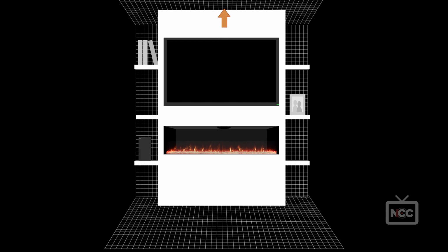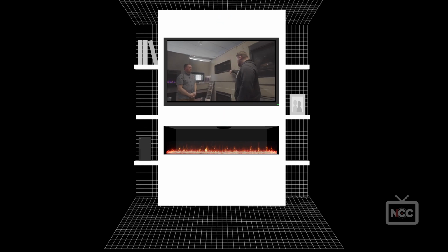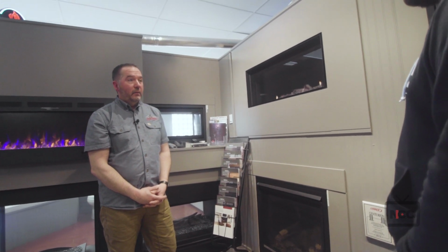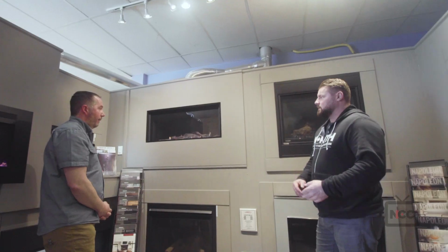So it protects the electronics of the TV from not having all of that heat rising up right past the television. Can you adapt that to this unit and this unit and this unit, or is it specific on each unit? It's specific to each fireplace. Okay. Some of them have that ability and some of them don't. And all of that information is available through our website, through the manufacturer's website.